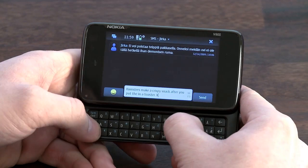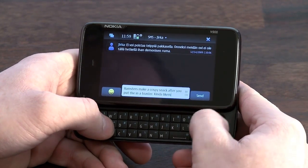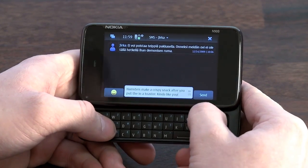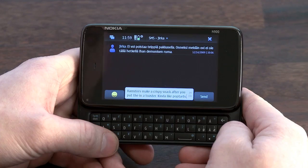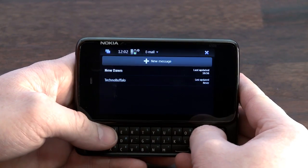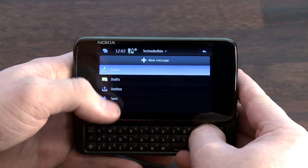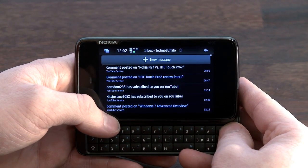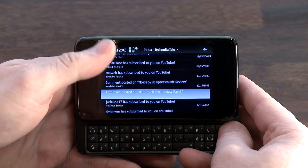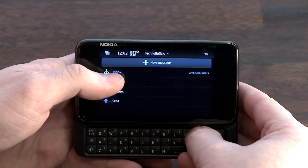I haven't come across a device that beats the keyboard on the Touch Pro 2, but the keyboard on the N900 has a very similar feel to it. Overall, it's an okay keyboard. Not great, but okay. The email application on the N900 is actually pretty straightforward and functional. You can add several email accounts, which is always nice. I think I have about 5 active email accounts right now, so I need a very good system to keep them all in check. And I think the N900 provides this. The only thing that's really missing is a push email function.